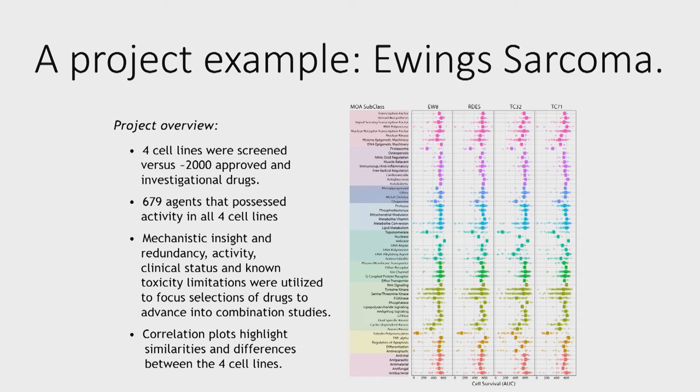Mechanistic insight, the redundancy of the actions of those drugs, the clinical status of each of those drugs. We're interested in the approved or late-stage drugs. Known toxicity limitations were all utilized to cull that 679 agents down to a reasonable number of drugs for combination efforts.